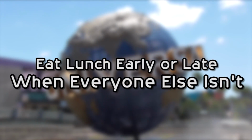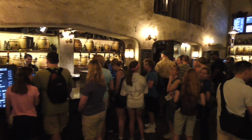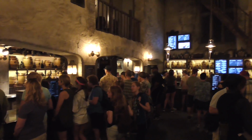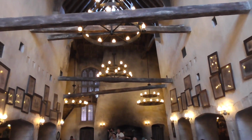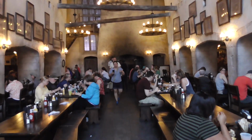Next tip, be sure to eat lunch early or late, just not when everyone else is. Most people eat lunch around noon to 1 p.m. If you eat before noon or around 2:30 or later, you'll have a much easier time finding a table. And since everyone else will be eating lunch for those few hours in the middle of the day, many of the lines for rides will be lower.